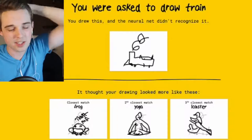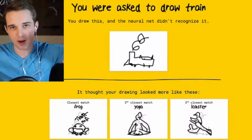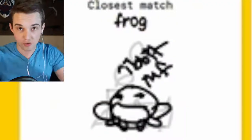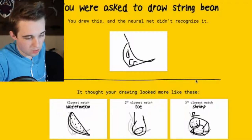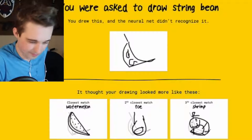Oh, I just remembered how this game works. It takes other people's drawings and compares it to yours. Whoever drew that frog screwed me over. String bean, what'd I get? A toe? And watermelon. And that shrimp has a hat.